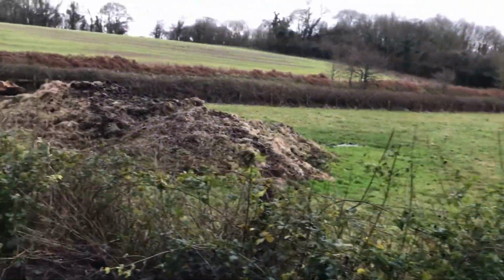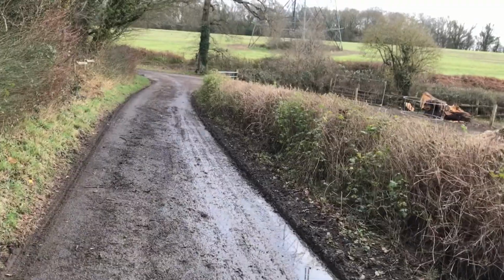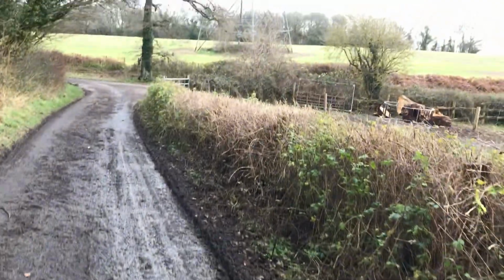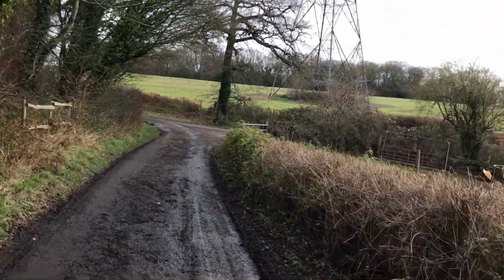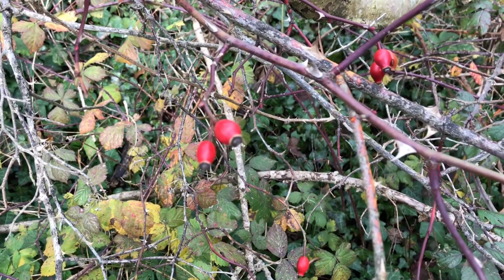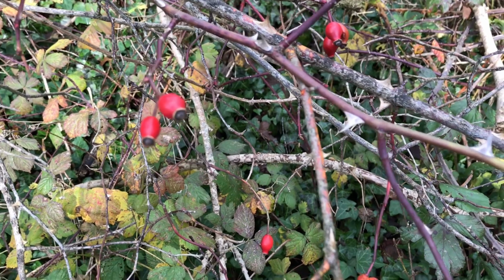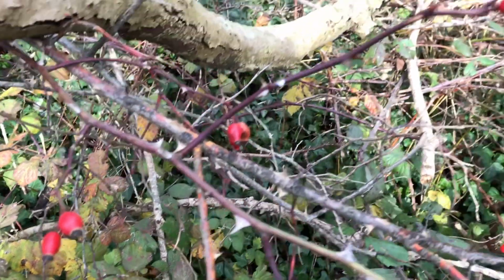Very waterlogged again, but at least today I wore my walking boots, my waterproof walking boots. There you go. I think that was a very wise move. Some rose hips there, and some rose hip jam. Made some in the past, but not for a long time.